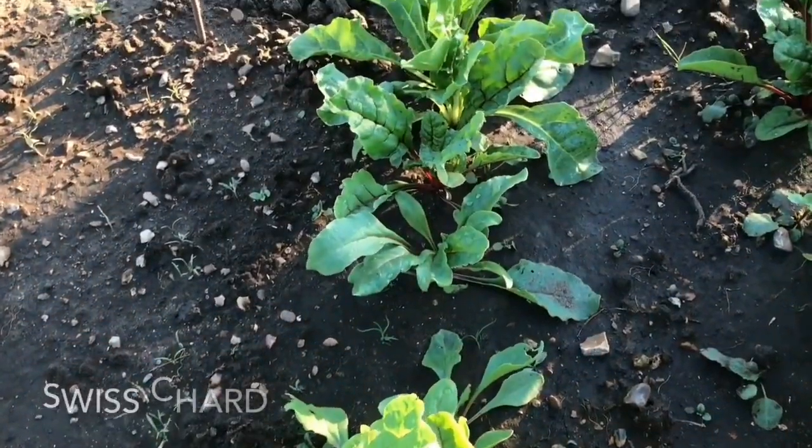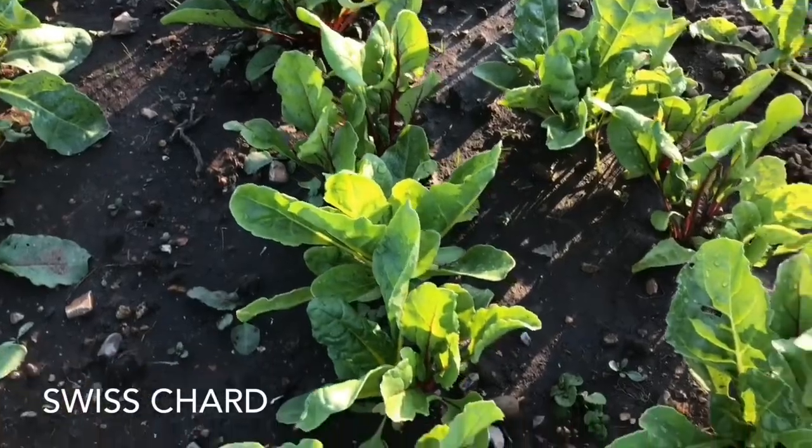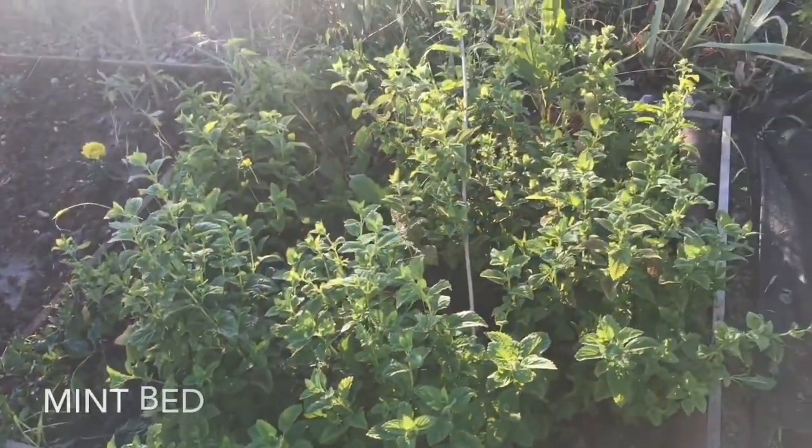This is the mixed Swiss chard. It's also growing really well. I'm not ready to pick them at this stage. I like them a little bit bigger. The mint bed, I have to cut them.